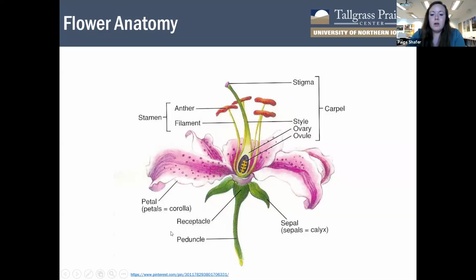The receptacle is the portion of the flower that holds the flower structure up. And the peduncle is how the flower attaches to the stem or stalk. That's one of my favorite words in botany. I don't know, it's just fun to say. So sepals, when you look at a bud, you're looking at the sepals. They're oftentimes a protective covering. They're green typically, and then once the flower blooms, they just are hanging out below the flower.